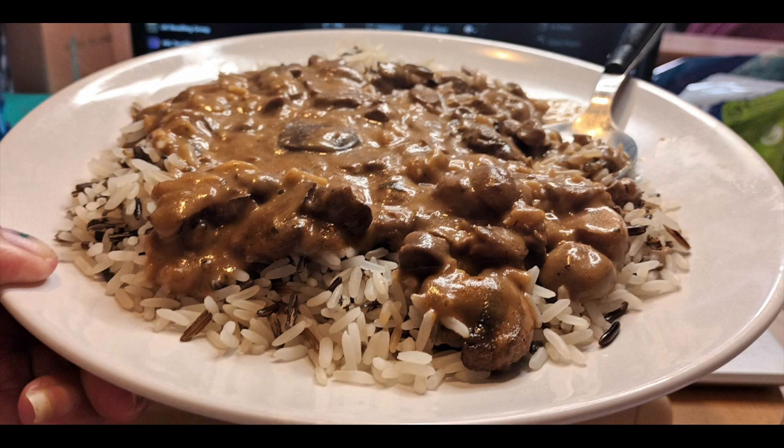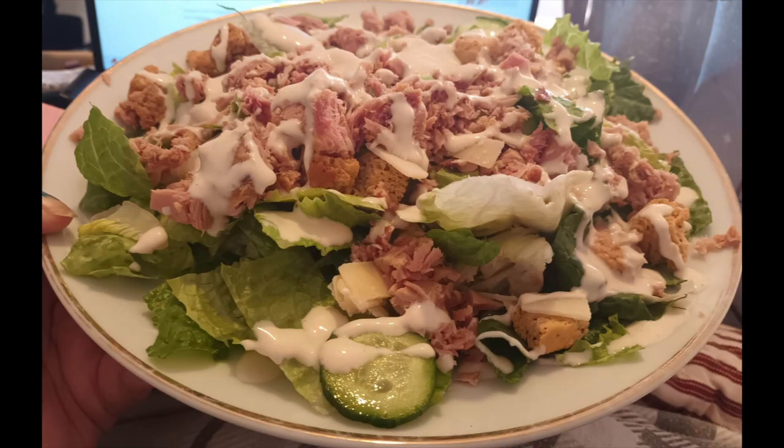The first thing is a mushroom stroganoff from Tesco. It's just a microwave meal. Now it's 436 calories and it's really nice if you want something low calorie.